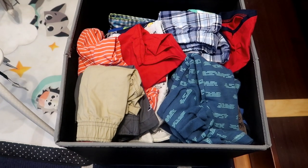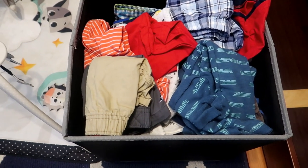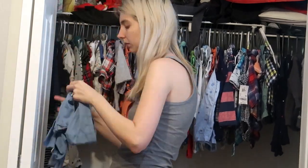Now this bin is pretty full. So now we're moving on to the closet. For the sake of time, I'm not going to show you all of these clothes that he has.